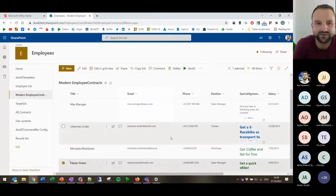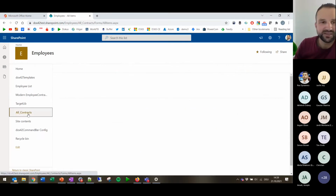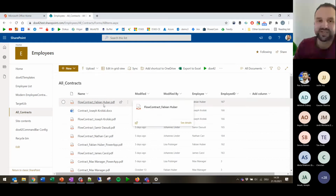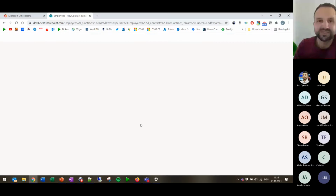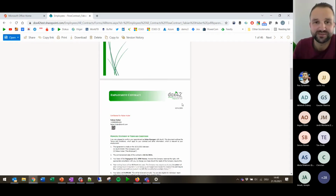And of course, once this is sent out, before we check the email, let's have a view in the All Contracts library. Perfect. About a minute ago, we also already generated the very contract for Fabian in SharePoint with the flow. And again, as you've already seen in CE, this looks very similar, only with the difference now that the data is not coming from CE, but this time coming from SharePoint.